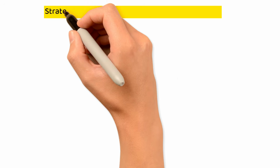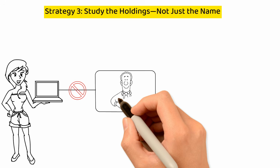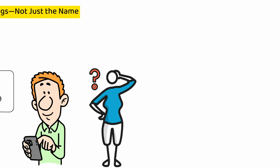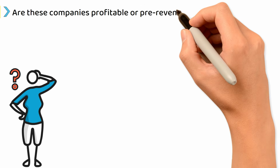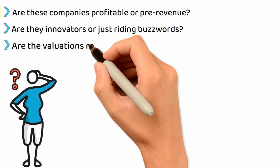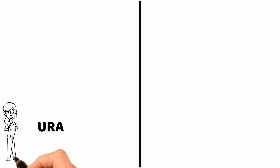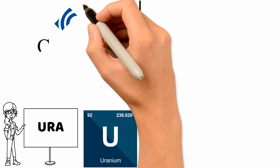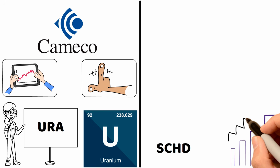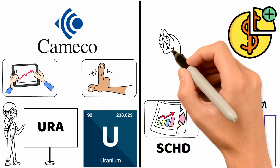Strategy 3: Study the holdings, not just the name. Just because an ETF has a shiny theme doesn't mean it's a quality investment. You need to pop the hood. Ask yourself, are these companies profitable or pre-revenue? Are they innovators or just riding buzzwords? And are the valuations reasonable, or are they already priced for perfection? URA is a great example. It holds real uranium producers like Cameco, not just speculative exploration firms. SCHD focuses on dividend growers with strong fundamentals, not companies that used to pay dividends but have been cutting them.